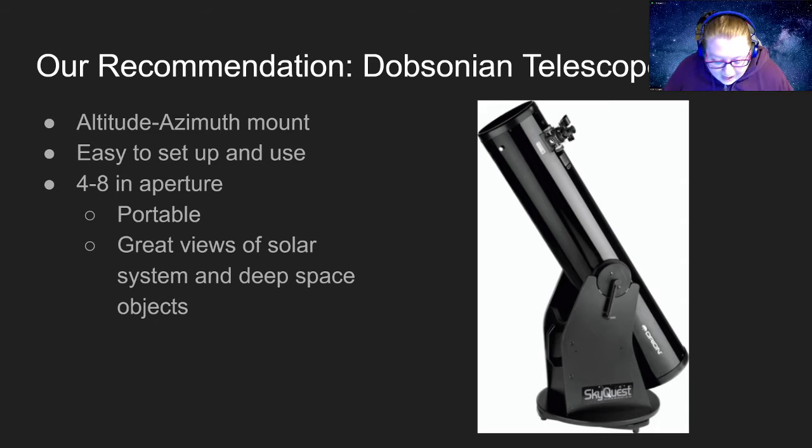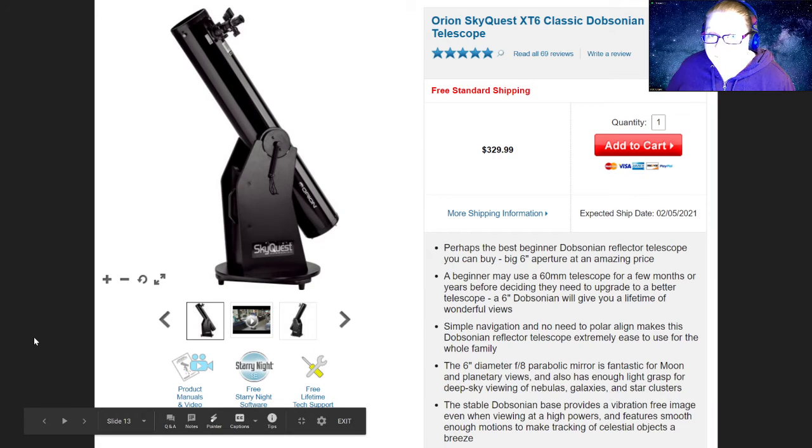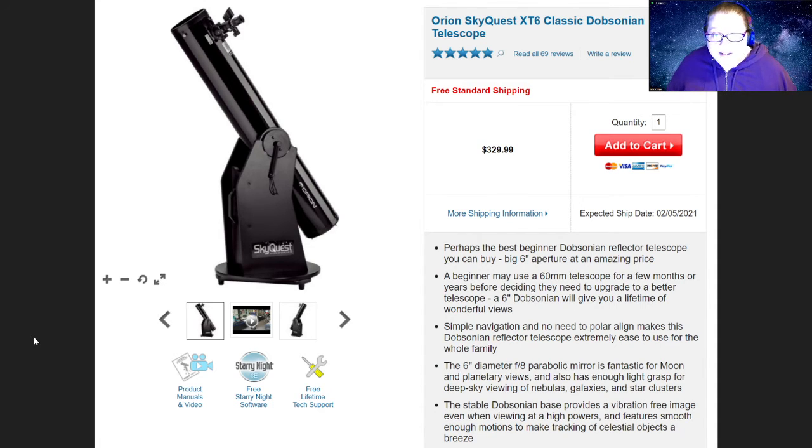So when people ask for a specific, what I usually recommend is a Dobsonian telescope from the Orion Telescope Company. This is the Orion SkyQuest XT6.